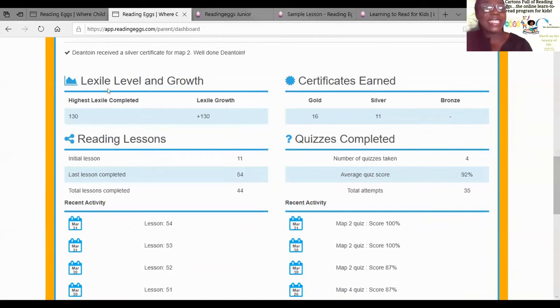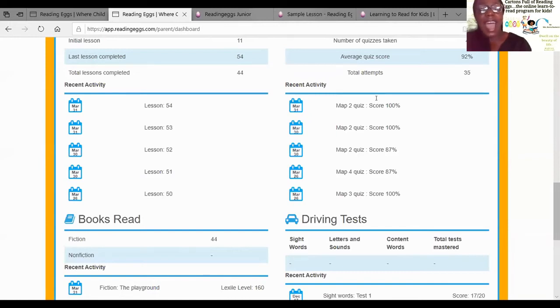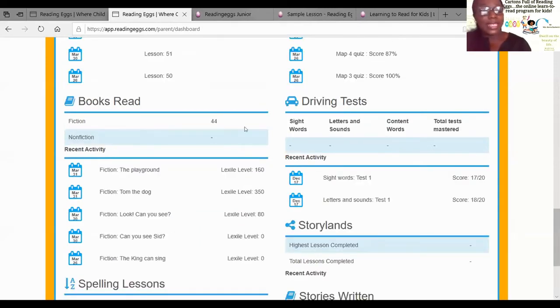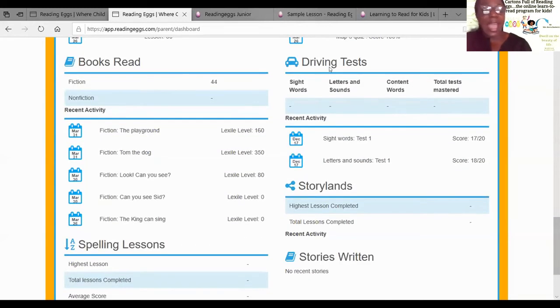Here you will see his Lexile level and growth, certificates earned. So he has 16 gold, 11 silver. His reading lessons and the lessons completed. And recent activity he would have worked on, and it has the days that he would have worked on each lesson and the scores that he would have obtained once completed the quiz, the number of quizzes he would have taken, the average score, books read, you can see here, recent activity again, and driving test.